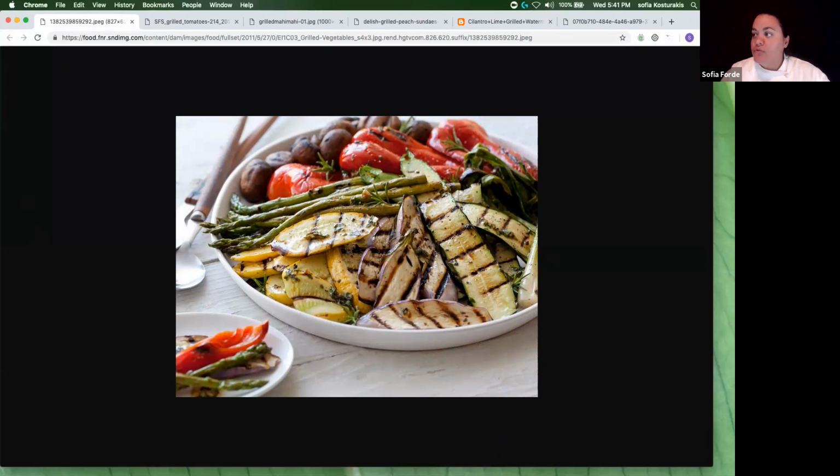Vegetables, if you want to grill them, I have perfect options over here. You might want to cook them long. If you want to do them in a brochette or a skewer, that's perfectly fine. Just remember that different vegetables cook at different times. So put the ones that belong together, and then you can rearrange the skewers.